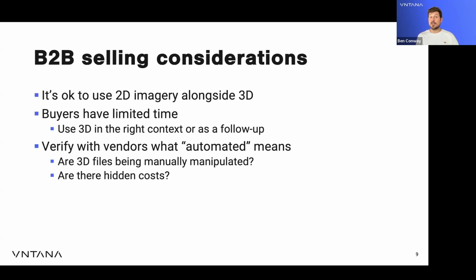I make this specific call out because sometimes people silo them in their minds. Absolutely, e-commerce, put them together. B2B, put them together. It's totally fine to have 2D imagery alongside 3D. It's not one or the other. Ultimately, we might get there as rendering capabilities continue to improve and improve. You might just have the 3D model, but today, use both.